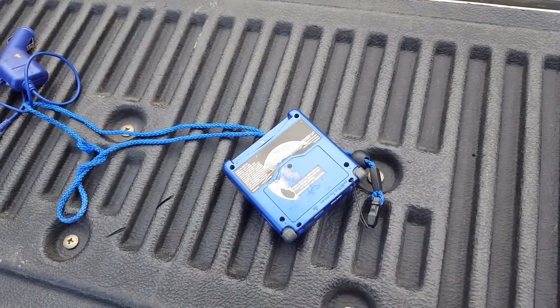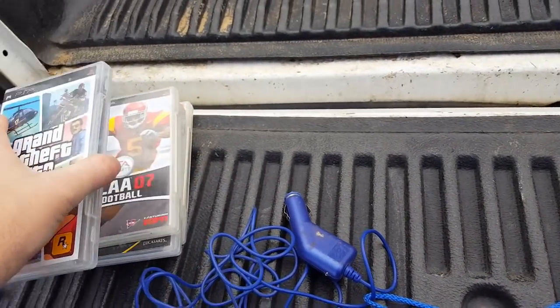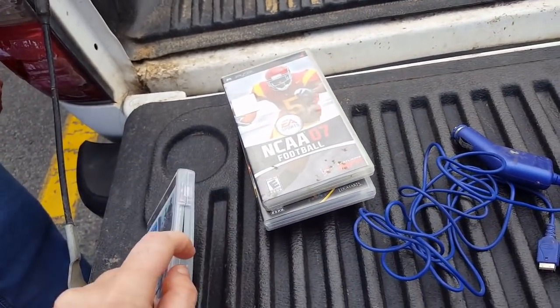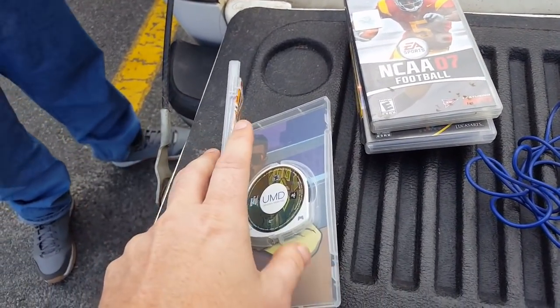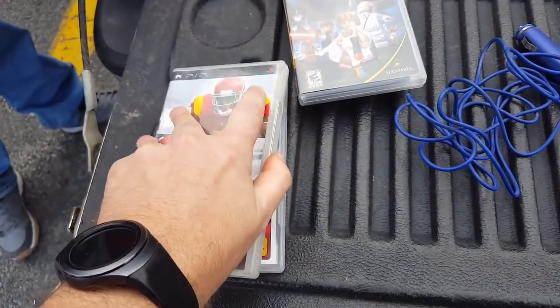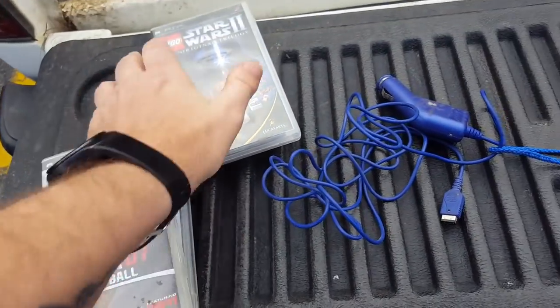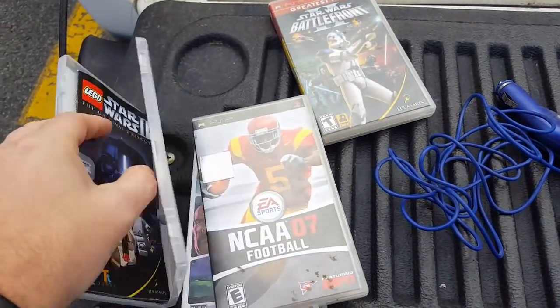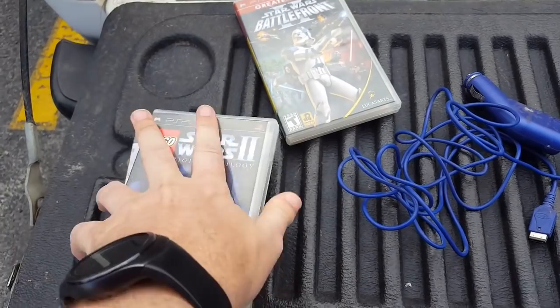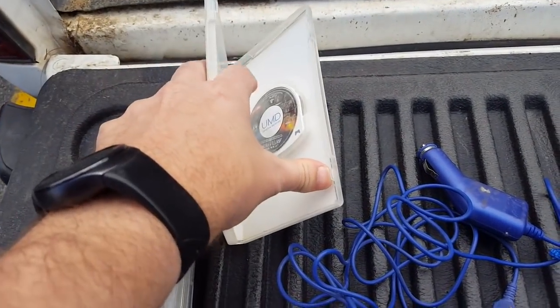I believe I still got my PSP somewhere. You don't have anything older? Like some Nintendo, Super Nintendo, anything like that? I got a 64 somewhere. I just got to find it. But if you find it, man, let me know if you want to get rid of it. Oh, yeah.